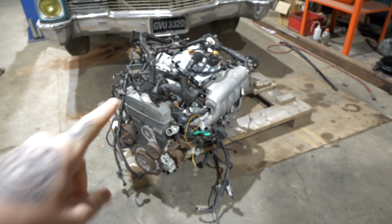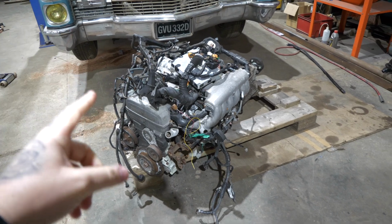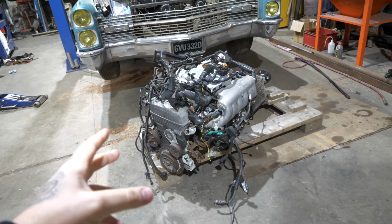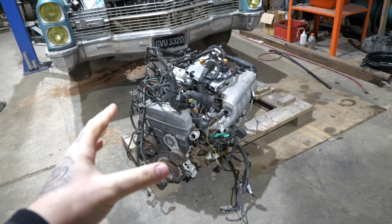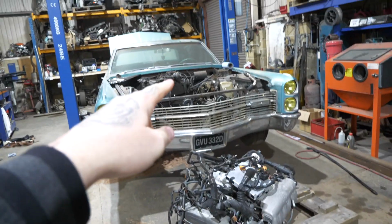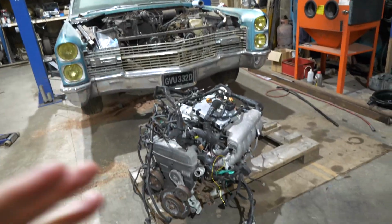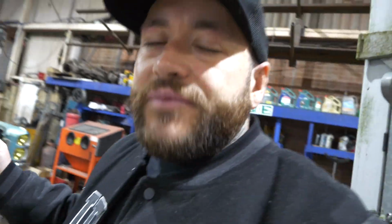I think that's the only way to go, and I will do a full video explaining the differences, because there are a lot of differences between this engine and the engine that's actually in my facelift VVTi GS300. It will make it a lot easier for us to put that engine in this car with the various things we already have, like the sump, which is already ready to go.